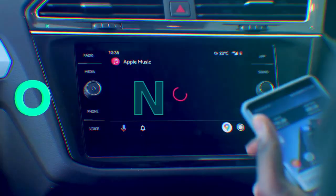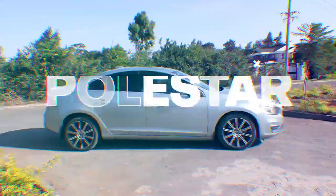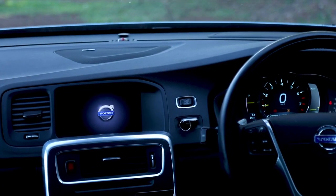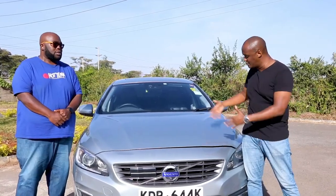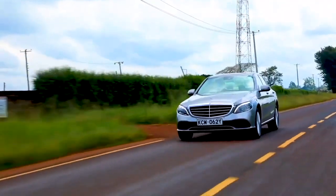This week on Cars with Big Boy Trev, we review Volvo's compact executive saloon, the Volvo S60 T6 all-wheel drive Polestar. We analyze its cabin comfort, innovative technologies, engine performance, fuel efficiency, and of course, give it a value for money proposition against its rivals, the Audi A4, BMW 3 Series, and the Mercedes C-Class.